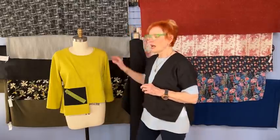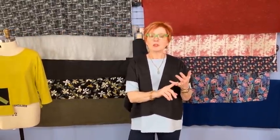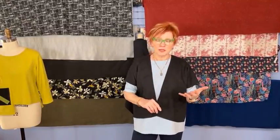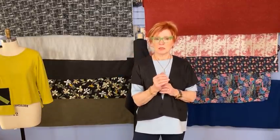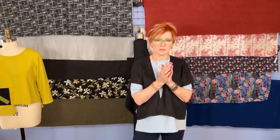What's the name of your Craftsy class about linings? Underneath It All. There's a lesson on lining, underlining, interlining, facings, interfacings, everything that goes inside of a garment is addressed in that class. Okay, I don't see any other questions.